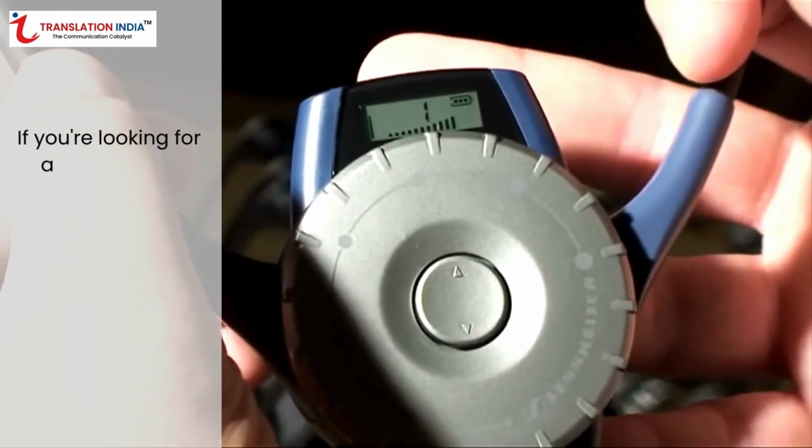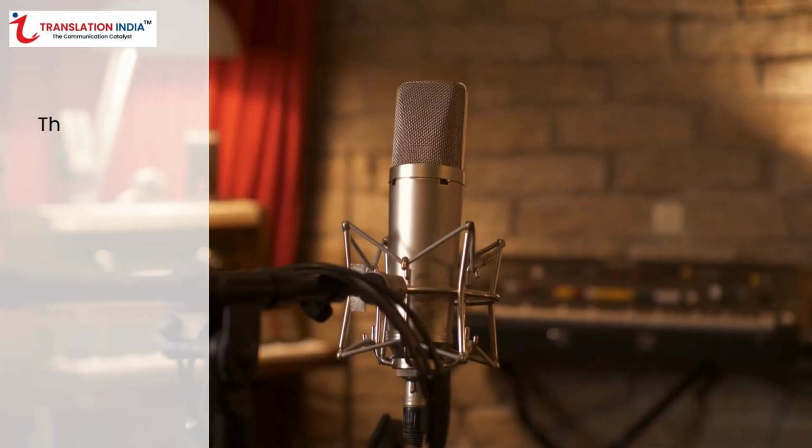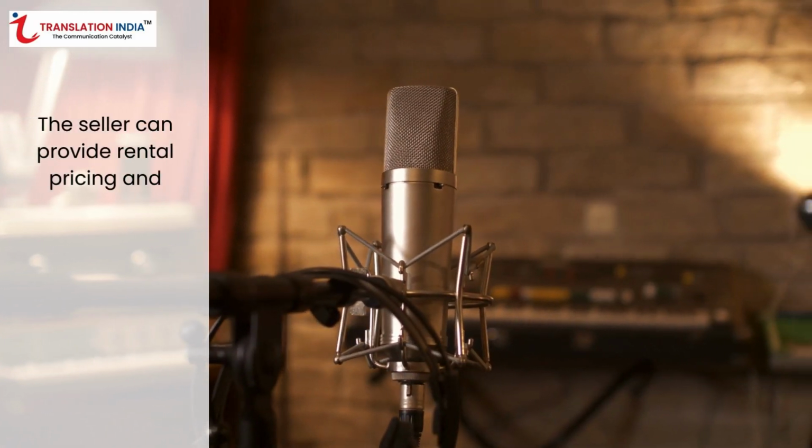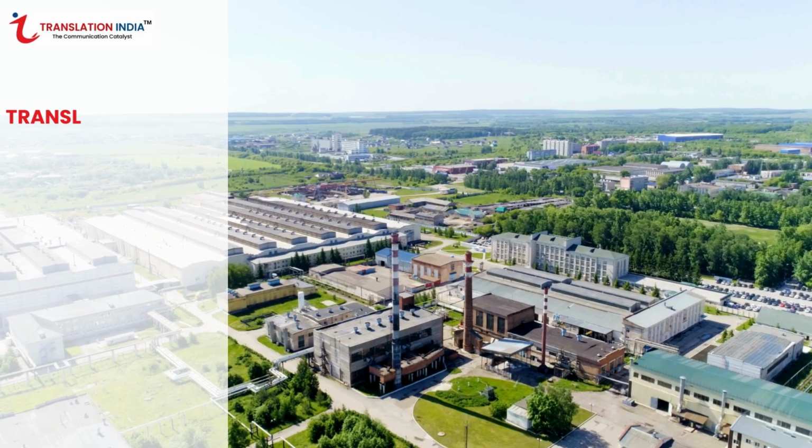If you're looking for a reliable tour guide system, the Sennheiser system is a good option. The seller can provide rental pricing and additional equipment like microphones and headsets.